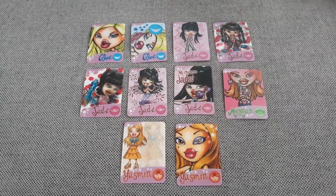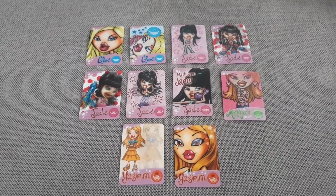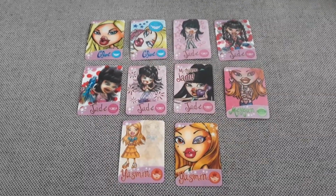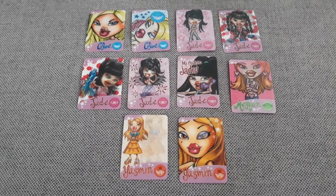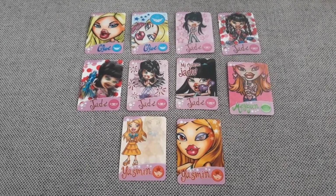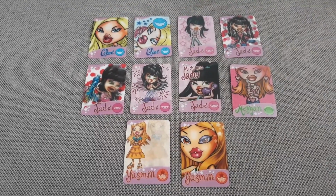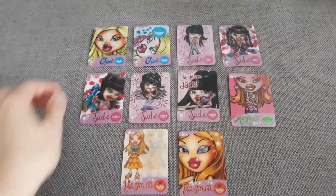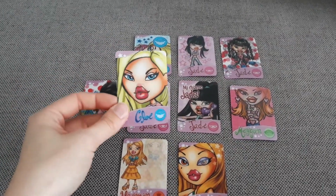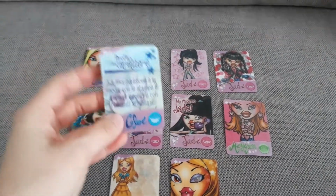Next thing, I got 10 of the animated cards. And these are the ones that I got. I love it so much. They are like moving, grooving cards. They're amazing. Some are very cute ones. Let's see. This is Chloe. She's like talking. And then we have Chloe, another one.